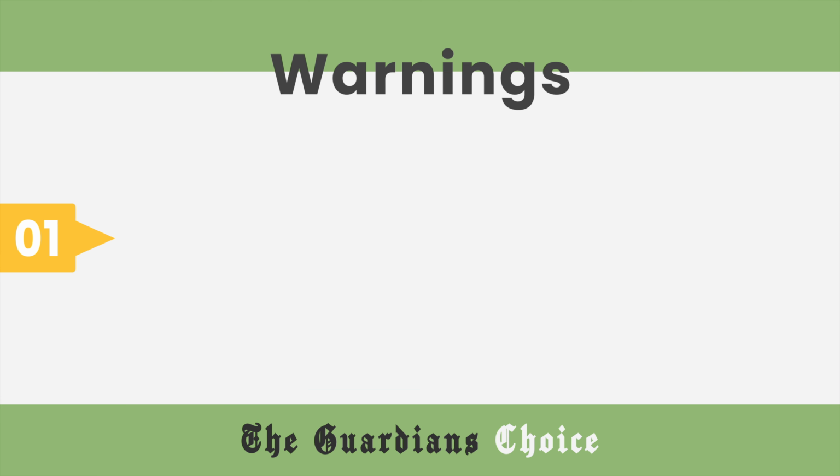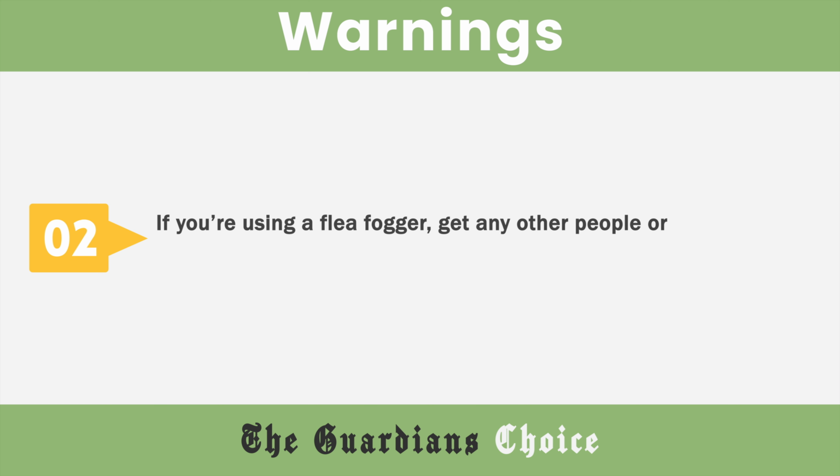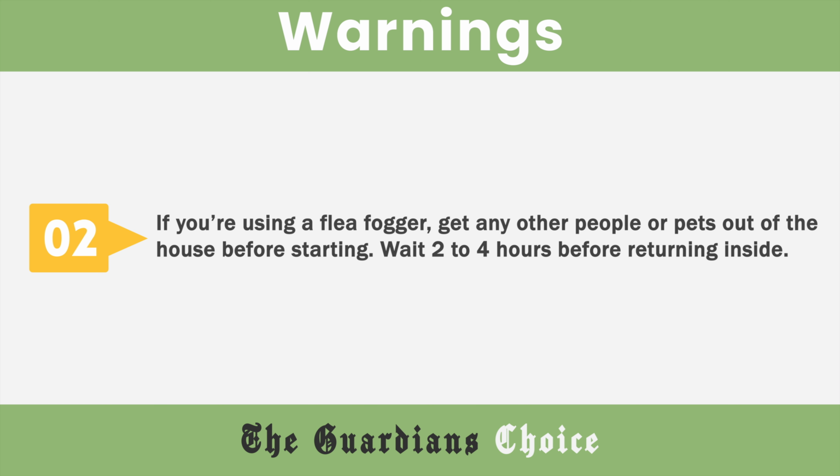Warnings. 1. When applying insecticides, whether natural or chemical, keep pets and small children away from the area you're treating. 2. If you're using a flea fogger, get any other people or pets out of the house before starting. Wait 2 to 4 hours before returning inside.